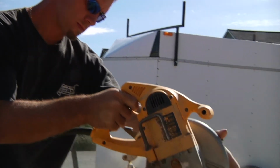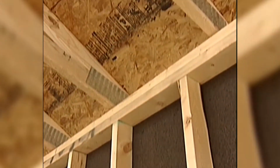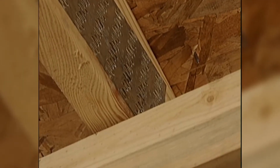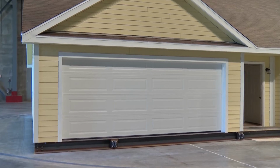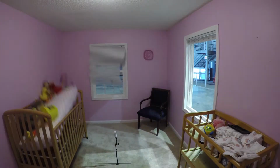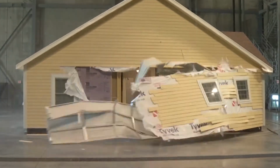There are a couple of things that can be done pretty easily to retrofit your house now. One is attaching hurricane straps or clips to the roof and walls. We were hearing a lot about those after the Lexington Masterson Station tornado. It's important to keep the roof attached. The other, getting a reinforced garage door. Its failure during the test led to the wall collapse.